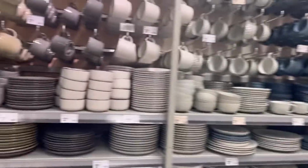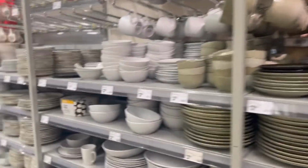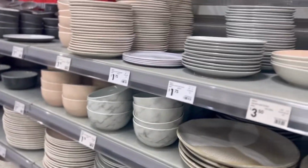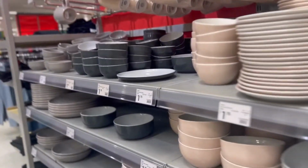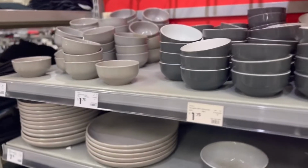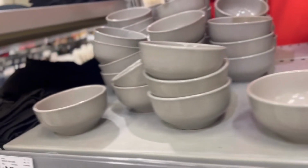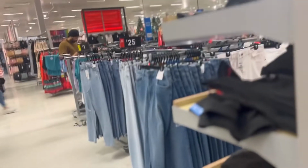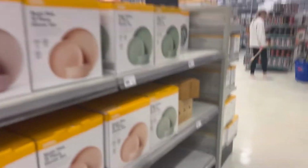Okay, these are the plates, bowls and all. So I need small kutty bowls. I need smaller than this basically. These are too big for me. I want small bowls. I have some coasters here. Dinner set. I don't need one at this point of time.